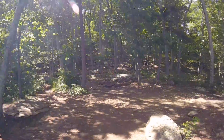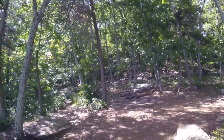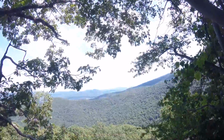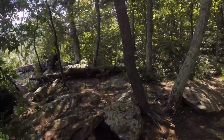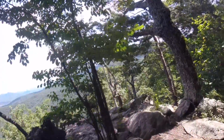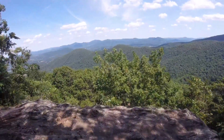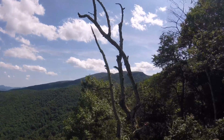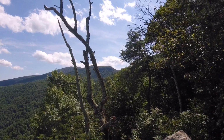This is a great camping area. This would be a great place to set up camp. They got a nice fire ring. So this is the Glass Hollow Overlook. Whew, beautiful. Here we go. This is probably the cliff you can walk out on. Woohoo! So that's Humpback Rocks right there. So we'll be up there in a little while.